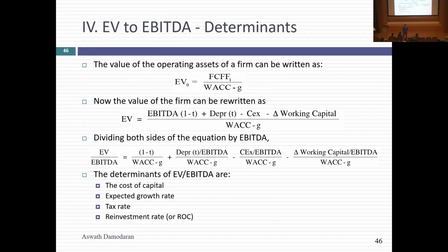EV to EBITDA, 2 more multiples, and we'll put this to rest. Most widely used multiple now in terms of growth in the last 40 years. And it's a basis for all these absolute rules. 6 times EBITDA is cheap, 8 times EBITDA is cheap. So here's what I want you to think about.